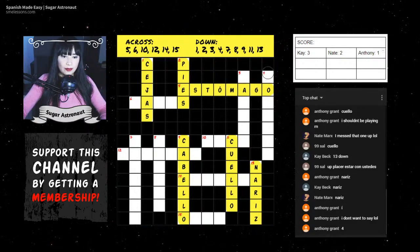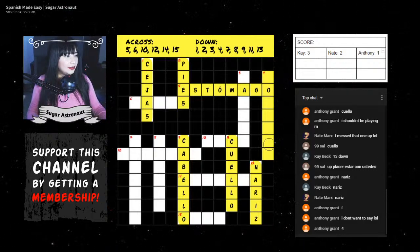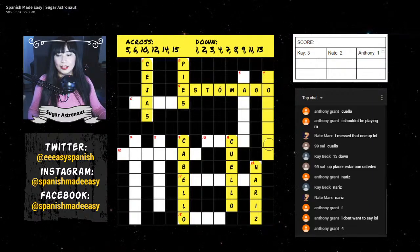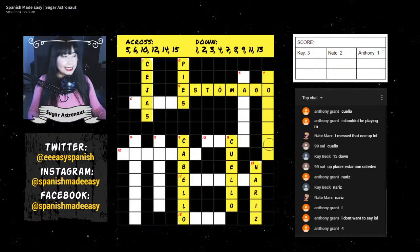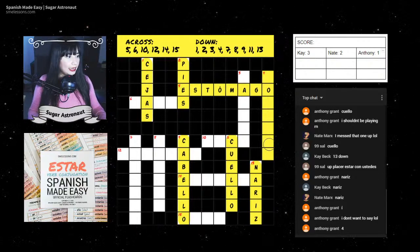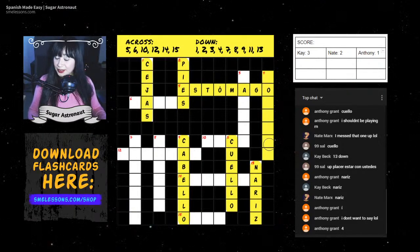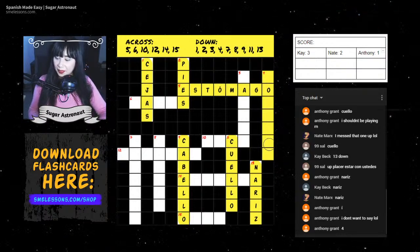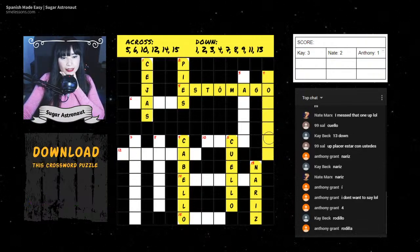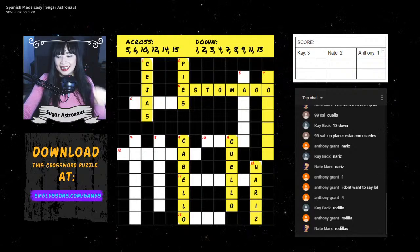Okay, four down. That one is right here, as you can see. And the definition is the joint between the thigh and the lower leg in humans. And this one is singular, okay? Remember that. What are we talking about? Do you guys know? This one, by the way, has 7 letters.